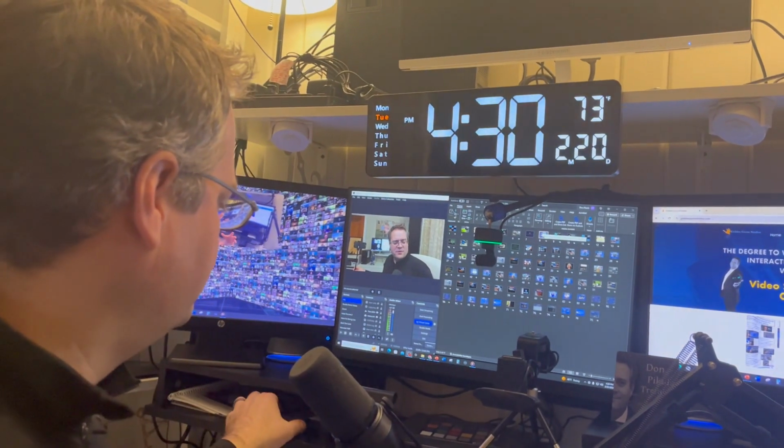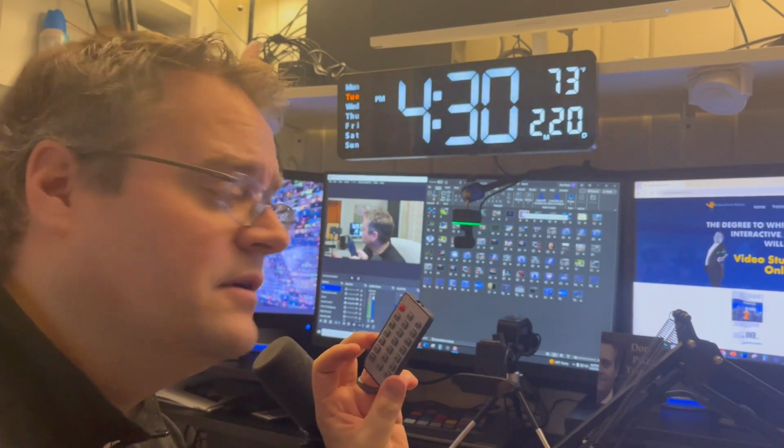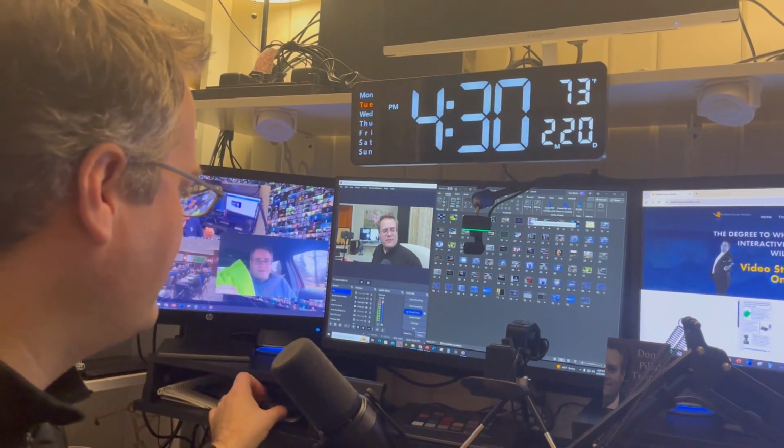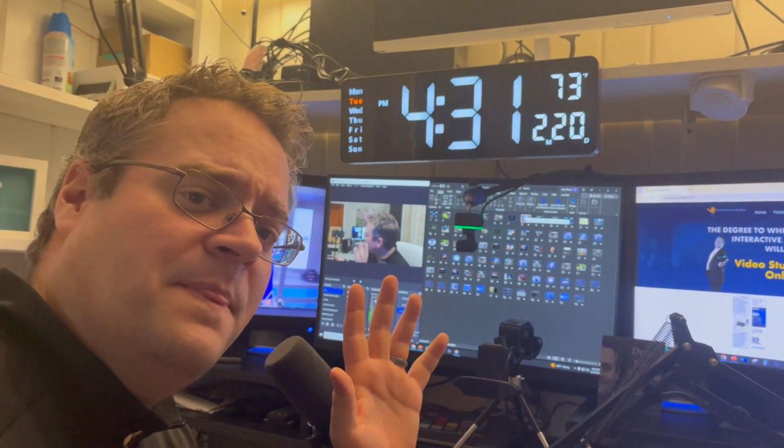This is its remote. It can be a little stopwatch, and it can either count down, count up, whatever I want it to do.